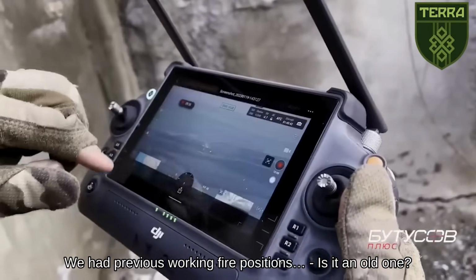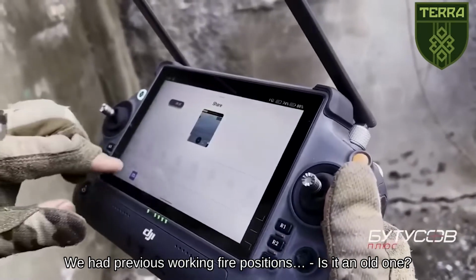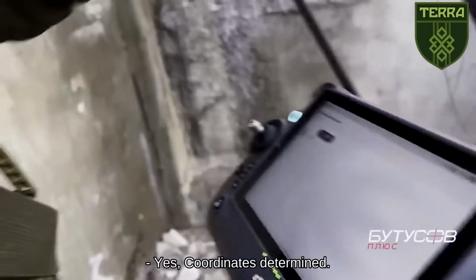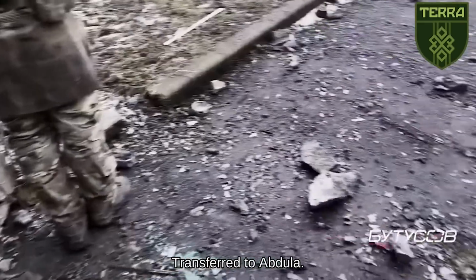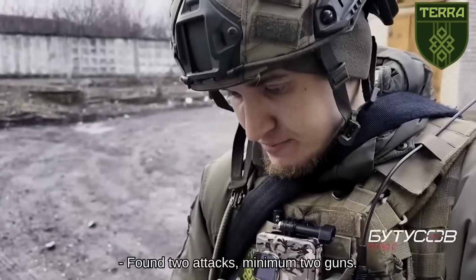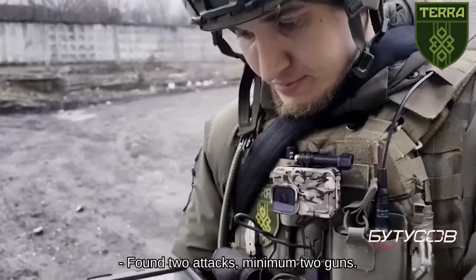We had previous working fire positions. Is it an old one? No. Coordinates determined. Yes, coordinates determined. Transferred to Abdul. Now Abdullah is contacting. Found 2 attacks, minimum 2 guns.